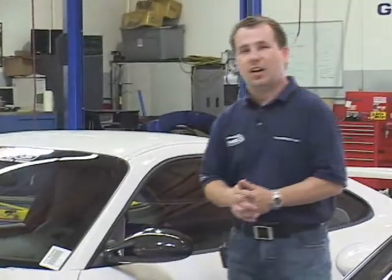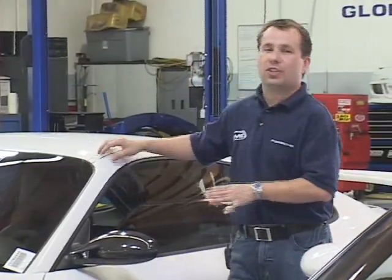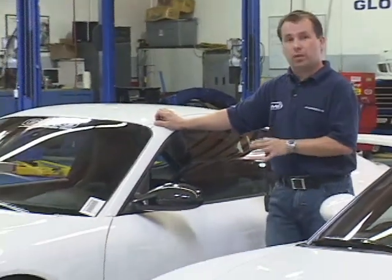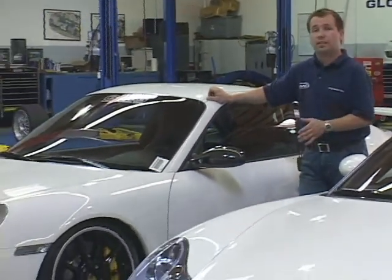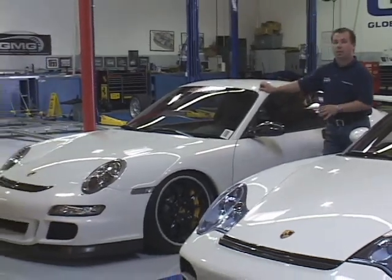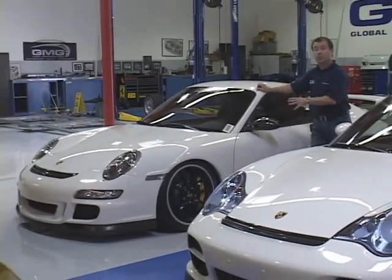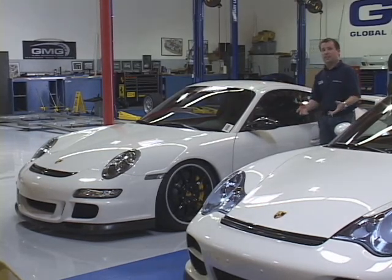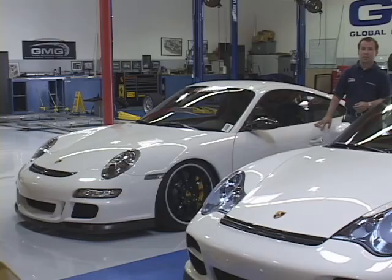To my right is our 997 GT3 World Challenge Spec street car. A lot of the technology that translates from the World Challenge GT series and the car that we're racing this year is directly applied to the street cars and for cars that are being autocrossed and track day driven, also street driven. This car will be an evolution over the next 2 years where you'll see it as it gets built up, and you'll probably see it at a couple track events over the years.